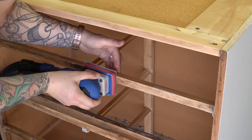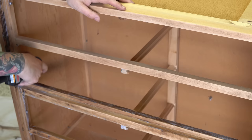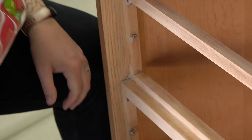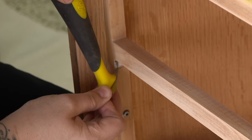I'm using that same 120 grit on the solid wood portions of the frame here, and I used a 150 grit on the veneer itself. There are lots of little corners full of paint, so I have this specialty teardrop shaped scraper to try to peel as much of that out as I can. One thing to realize when you're working on pieces like this is you'll never get every single drop of paint out, but obviously you want to try to get as much as possible.